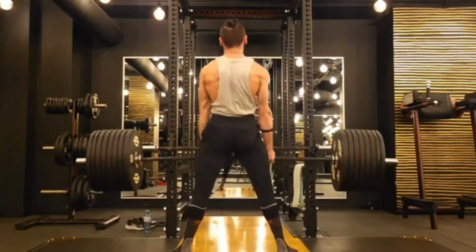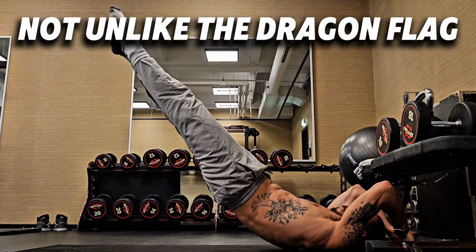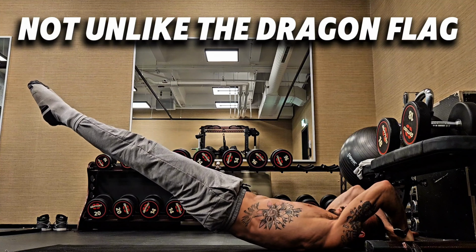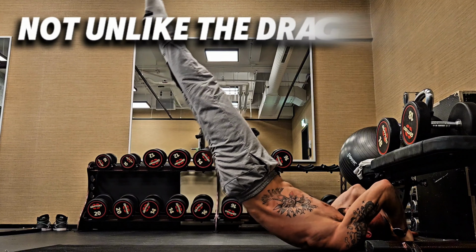So here's the catch. You might have the hip flexor strength, the core strength, the arm strength. Heck, you might be able to deadlift 3 times your own body weight, but you still won't be able to do a full L-sit. Like so many other calisthenics exercises, it is a skill-based movement, which means that yes, it does require strength, but it also requires technique, mobility, and coordination, and a very strong mind-muscle connection to be able to do all of this together.